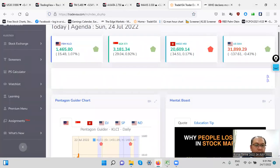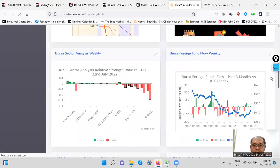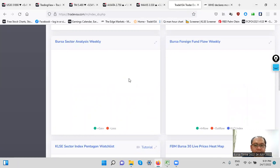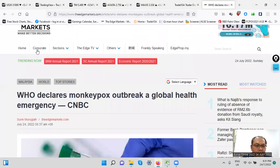So we go back to the agenda of Trade VSA 360. What we are seeing here, all sectors are also not really good. Only some of the market has rebounded, but we do not know whether it is genuine or not genuine.